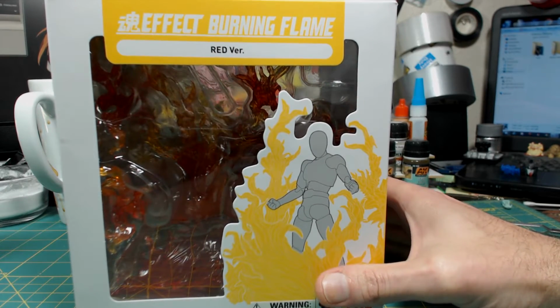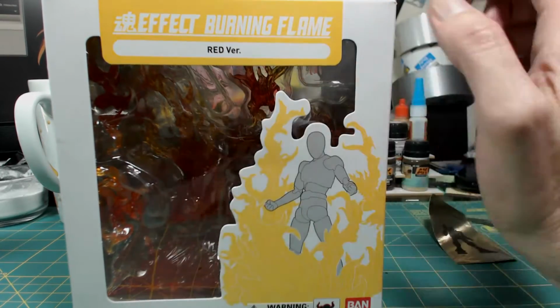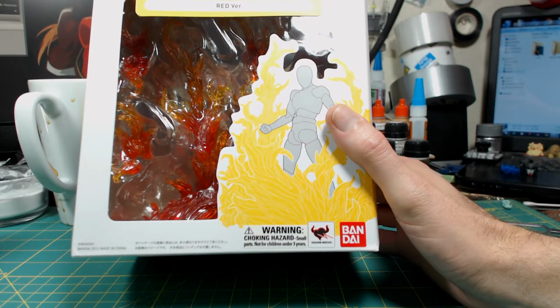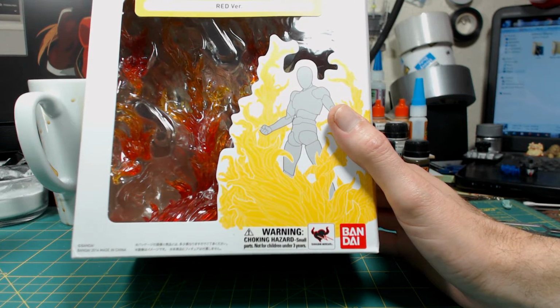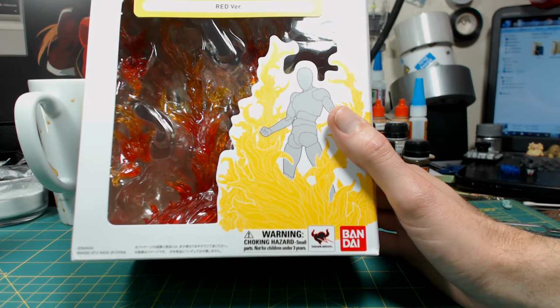I don't get into the Tamashii figures, and I have seen these. I think Meads uses these a lot with his shoots and his videos. And I've always thought they were really cool, but just really wasn't a thing for me until I needed them, of course.